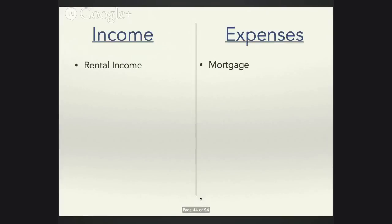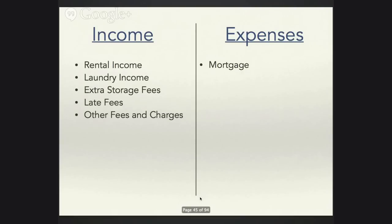That's incorrect. There are other things that people probably aren't thinking about. On the income side, you might get extra income like laundry, storage fees, late fees, other fees, charges, whatever. And then people are like, oh wow, I get even more cash flow. But then they forget about the other expenses. Let's say property taxes and insurance. Well, those are the obvious ones, right? Everybody knows that there are property taxes and insurance. You've got to account for that. Most people don't make that mistake.